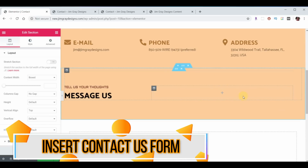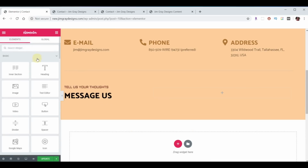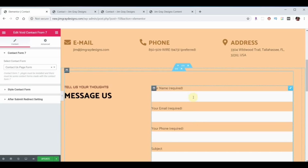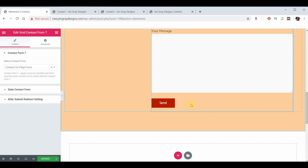We need to put our contact form over here. So we're going to go to our widgets. And if you scroll to the bottom, the one we want is going to be at the bottom called Void Contact Form 7. And this is basically what allows Contact Form 7 to talk to Elementor. It basically is a tiny little widget that says, drag me in here and then pick whichever one you want. We'll pick that one. And there it goes, it shows up. And now we have our form, if you enter stuff in. It has a submit button.